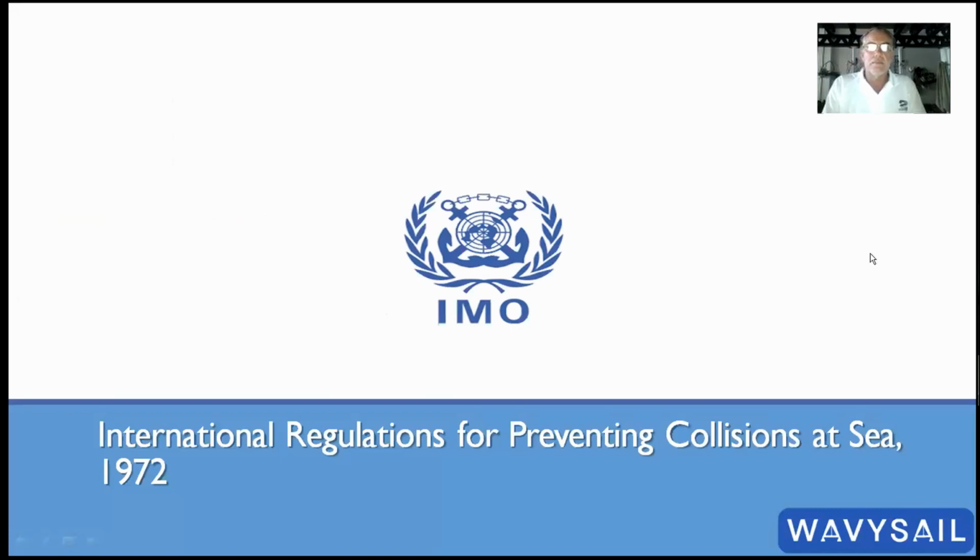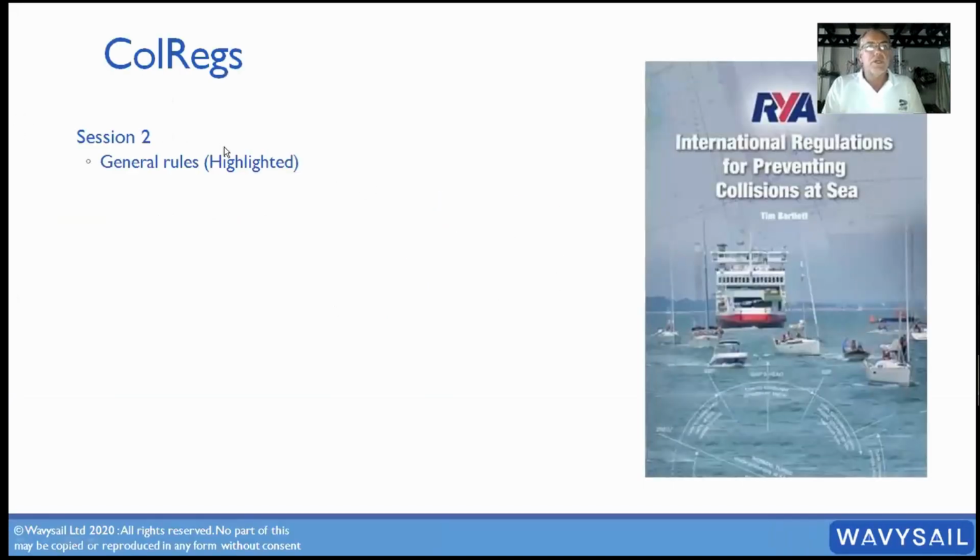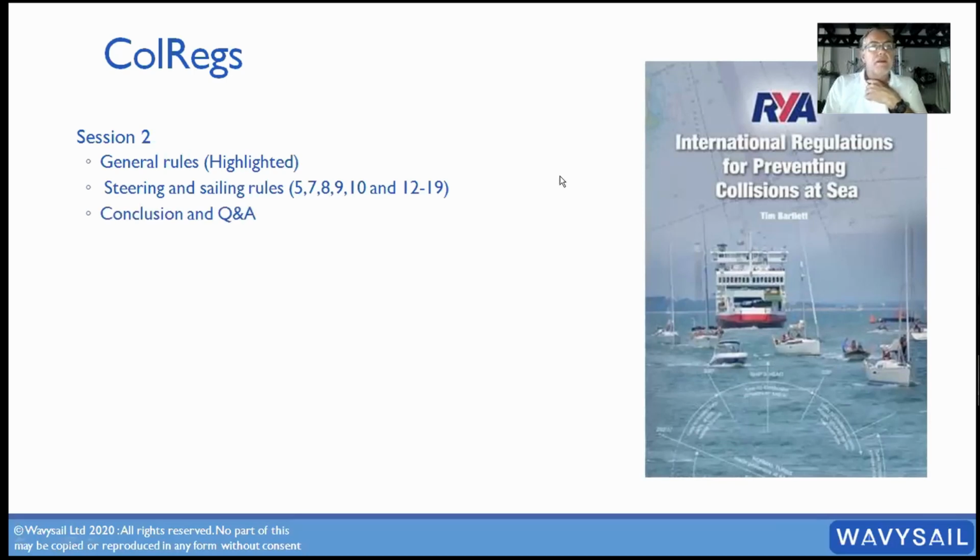So what we'll go through is some of the general rules and we'll highlight them. Then I'll go specifically through the steering and sailing rules, specifically 5, 7, 8, 9, 10, 12 to 19. And then obviously some conclusions and Q&As. And then if anybody wants a copy of them, I can give them a link for the actual rules themselves.